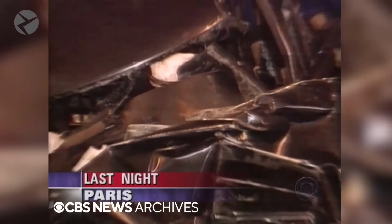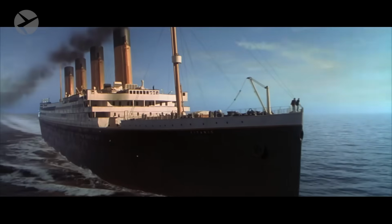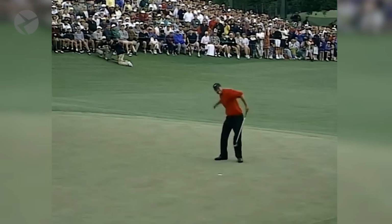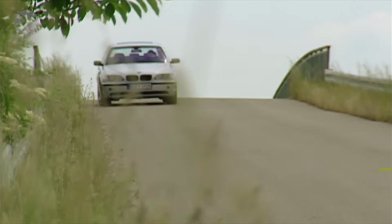1997. Princess Diana's death rocked the world. Hong Kong was returned to Chinese rule. Titanic was released in theaters. And Tiger Woods at 21 years old became the youngest ever golfer to win the Masters. It was also the year of the E46.